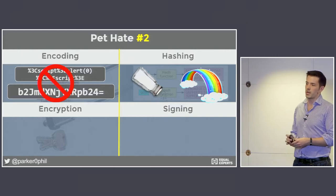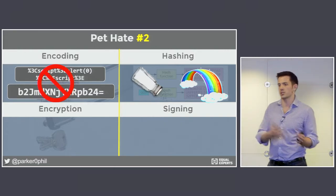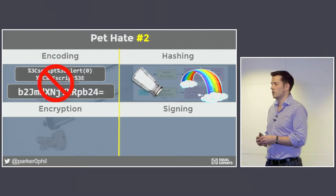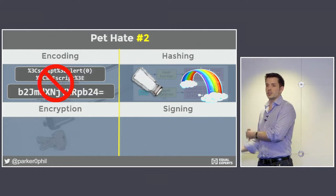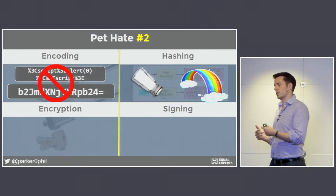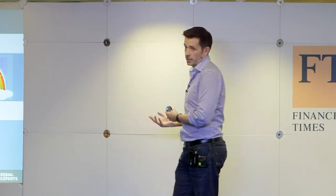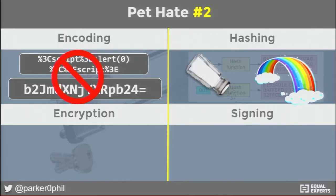So rainbow tables basically is where somebody takes the top million most commonly used passwords, hashes them all using a known hash function, and then essentially when they steal your database, they can just compare the hashes that they've created against the hashes that you've got and know what the passwords are. So salting on a per row basis avoids that. Simple as that.